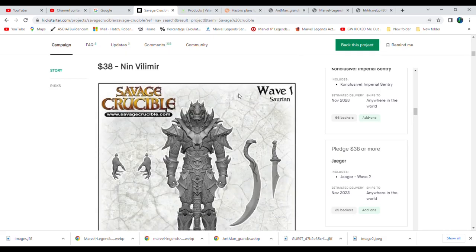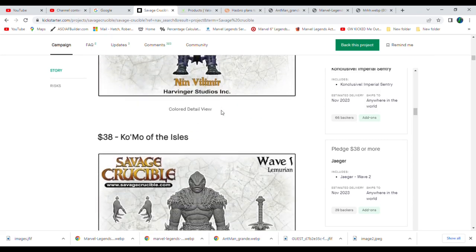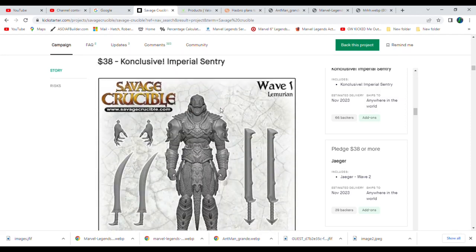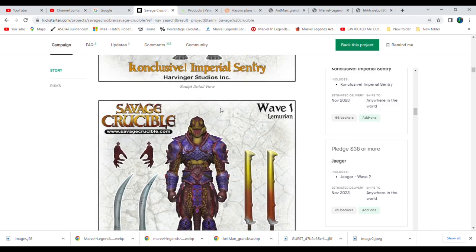Here they show you, you know, basically the renders and the colored renders of the figures they want to do. I'm really sold on the Lizard Men. I really like those. Those are just cool. I mean, they are awesome. I don't know how far I'll go in with this. I mean, these look cool, but, you know, what am I going to do with them? I dig the Lizard Men.